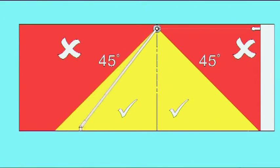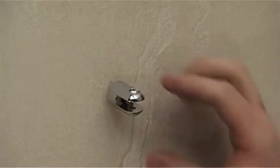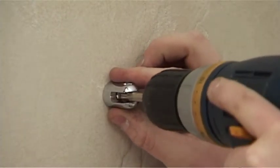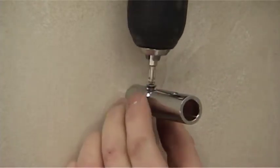Fix the link bar wall mounting at no less than 45 degrees to the screen, setting it level with the top of the screen post. Dismantle the wall end fitting and fix the U-shaped part to the wall, keeping the slot horizontal and the screw opening on top. Refit the chromed parts with the side hole uppermost.